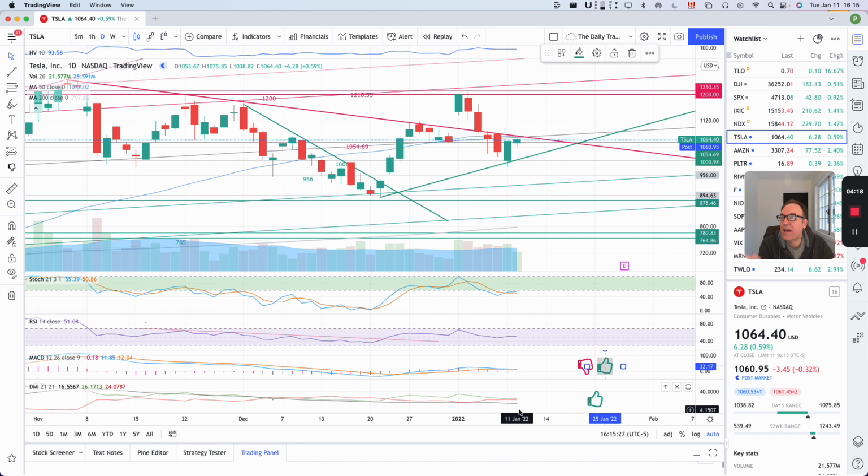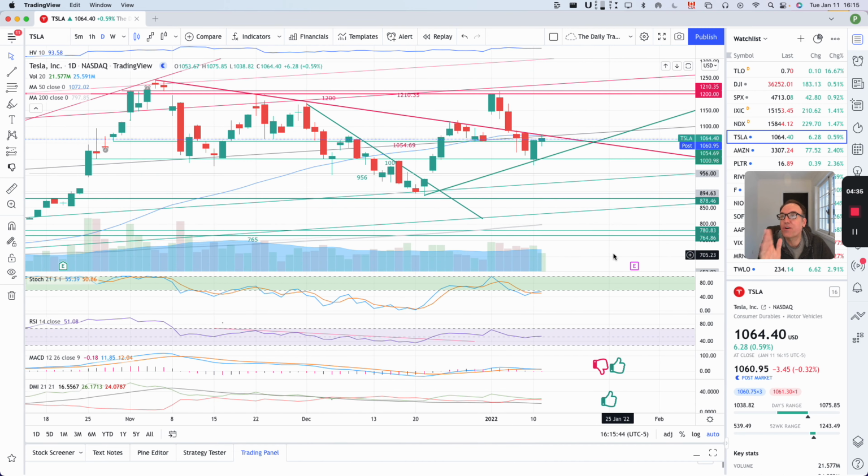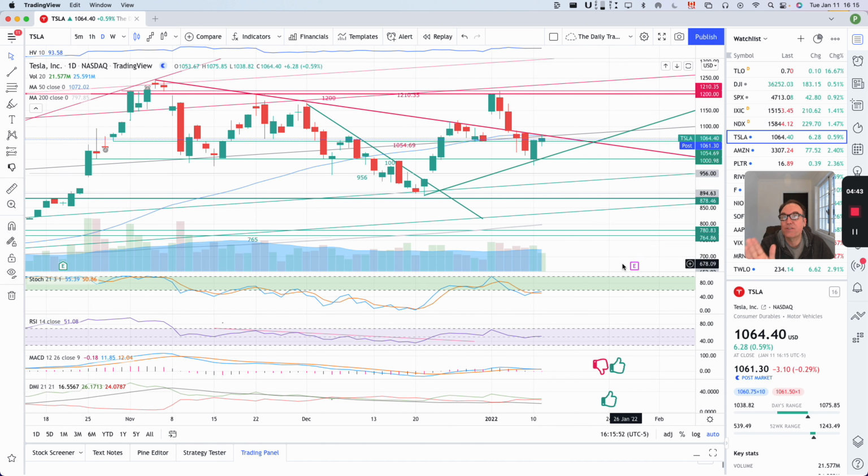And in terms of DMI, it is still considering the stock bullish since December 22nd. So it's still bullish here. One more day, maybe one more day, we are going to see what is going to happen. And let's not forget the earnings call when this is going to be announced. So this might be also a great catalyst for the stock.